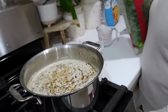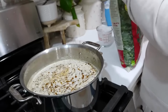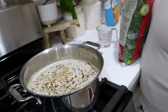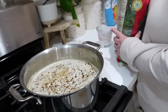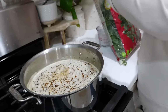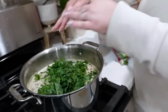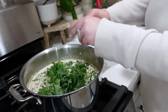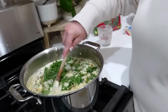I'm gonna turn that up a little bit since that cold pasta dropped our soup really quickly, and we want that to bubble. Then we're also going to add in the kale, which calls for about a cup. I'm just gonna eyeball it here. That's way more than a cup, but that is how I like it. I like a little soup with my kale salad. So go ahead and stir that in.